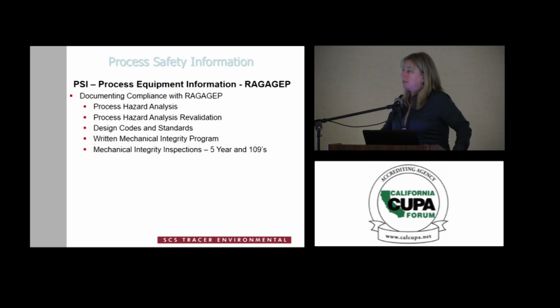We talked a little bit about the process hazard analysis and the revalidation. You can document RAGAGEP under the design codes and standards section of process safety information. The written mechanical integrity program, by doing the 5-year independent mechanical integrity inspection, is almost a RAGAGEP audit, because usually the person coming in is going to look for corrosion, look for plates, and look for areas that aren't really up to snuff as a third or an independent inspection. So that can be documented there.